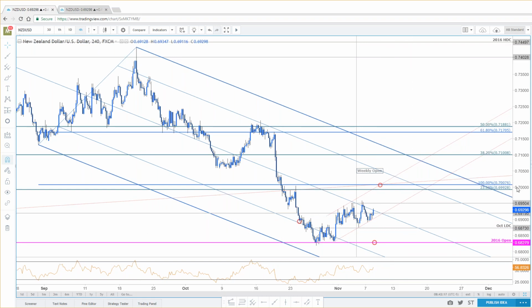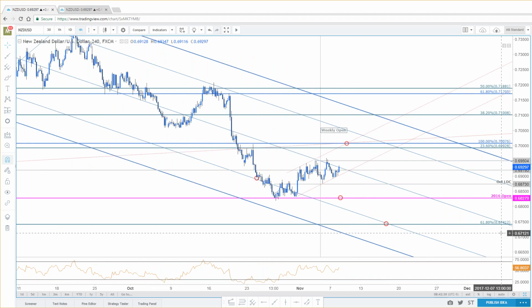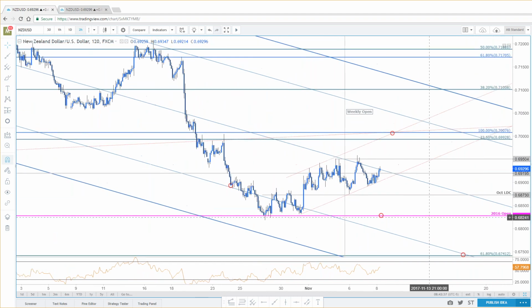Subsequent downside targets, in the scenario that we do get a break, you're looking for that median line there. I wouldn't stress it because obviously we kind of dilly-dallied there last week. I'd be more so looking for the key 618 retracement. That comes in at 67.40. Okay, so primed and pumped for RBNZ.